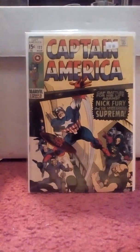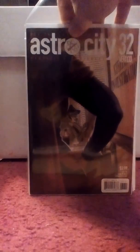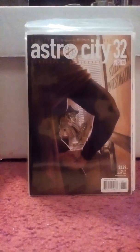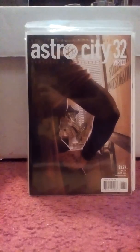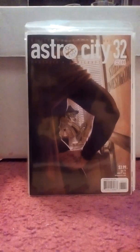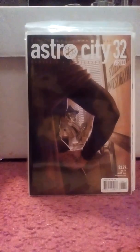123. Picked up a couple Astro City. Got number 37 and number 32. I don't get it. I can't find these issues. I know they didn't sell at cover price, but from what one dealer told me, he said, yeah, they didn't sell at cover price, but when I put them in my dollar bins, I couldn't keep them.